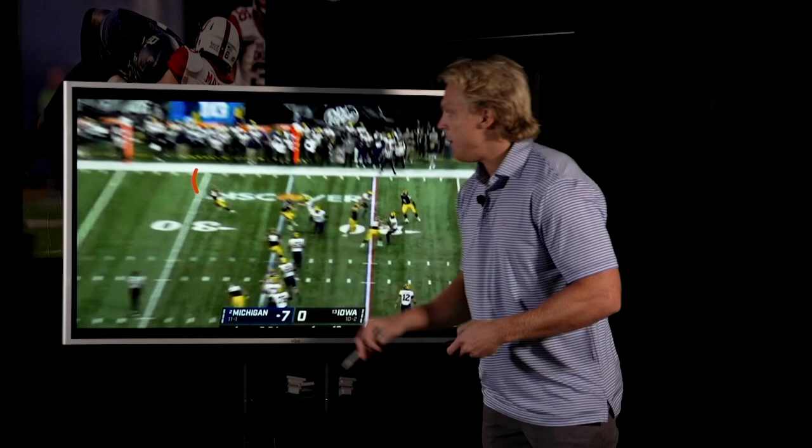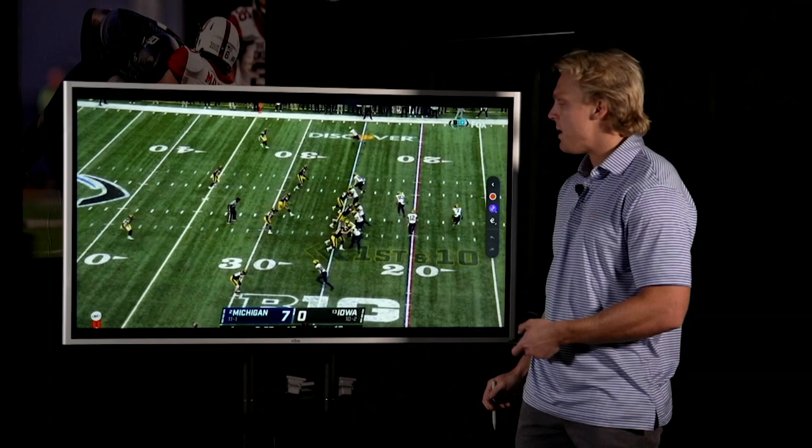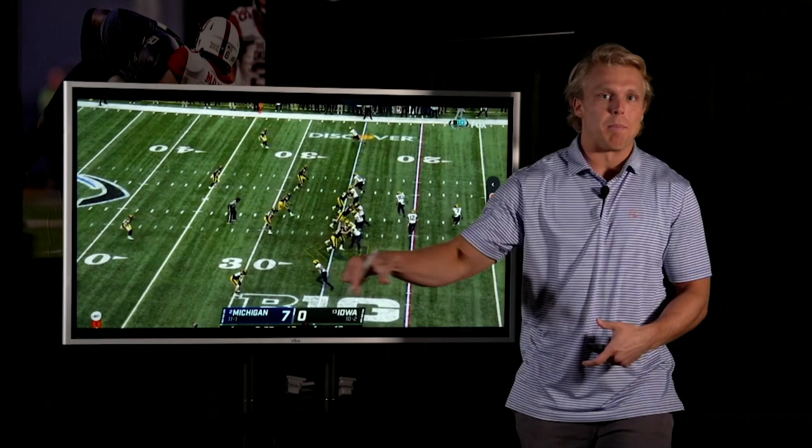You can't catch me, you can't catch me. You're really fast. Hey, it's still speed and space, right? We still got space, we still got speed, but we're capitalizing off of it because of how they're setting you up. Josh Gattis, gonna play a lot of chess. Everybody else is playing checkers.